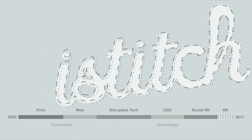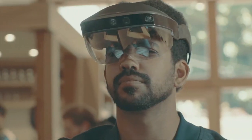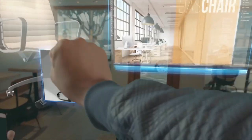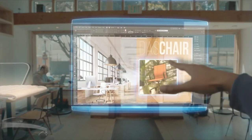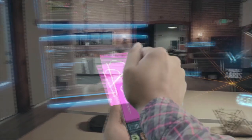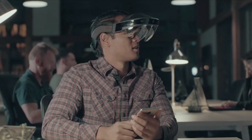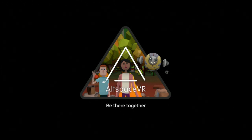At Meta, we're figuring out new ways to interact with computers. Our interactions are hand-based, and you reach out and touch holograms and manipulate them. It's all really very interesting so far. I've been there for about a month. I'm not talking about Meta or head-mounted AR. I'm going to talk about my experience at AltSpace VR.